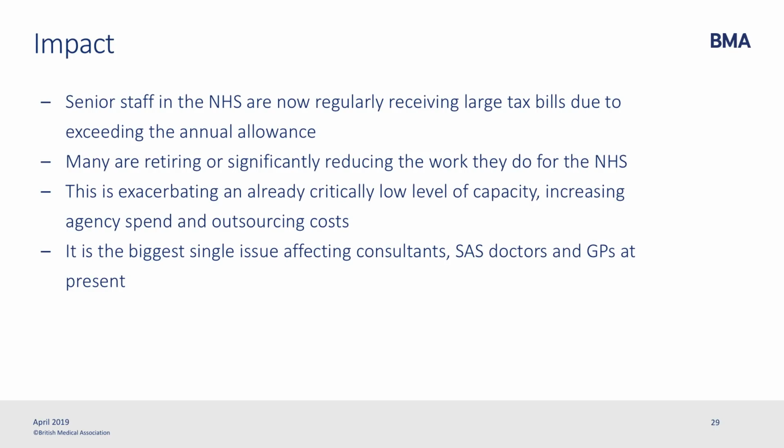As you can see from the examples we've considered, senior NHS staff are now regularly receiving large tax bills due to exceeding their annual allowance. This has an understandable knock-on effect, with significant reductions in sessional activity or retirement being considered. This exacerbates an already critically low level of capacity, further increasing NHS costs and external agency use, so clearly is something that should be of interest to employers too. Pensions tax is the biggest single issue currently affecting consultants, SAS doctors and GPs.